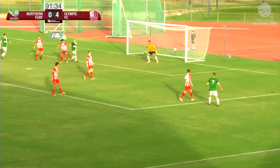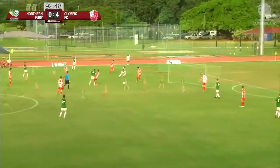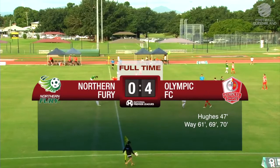Perry. Can they get a consolation here, the Fury? Ball's played back. Shot comes in. Parried away, and Crack clears from danger. Referee blows the full-time whistle. Olympic continue their climb up the NPL ladder, 4-0 winners over the Northern Fury here in Townsville.